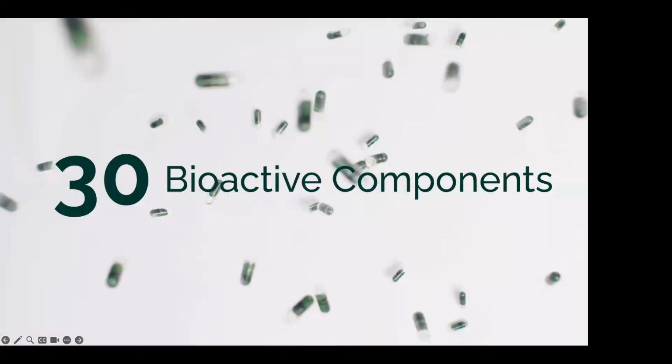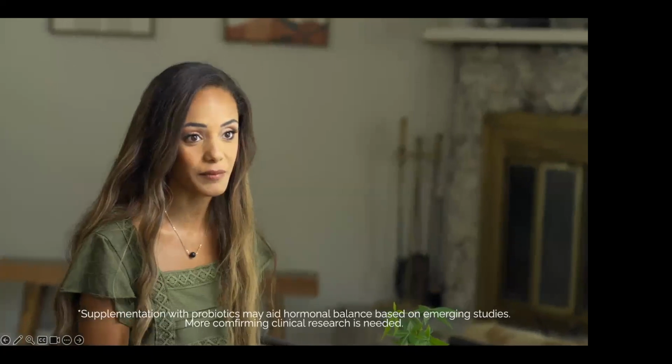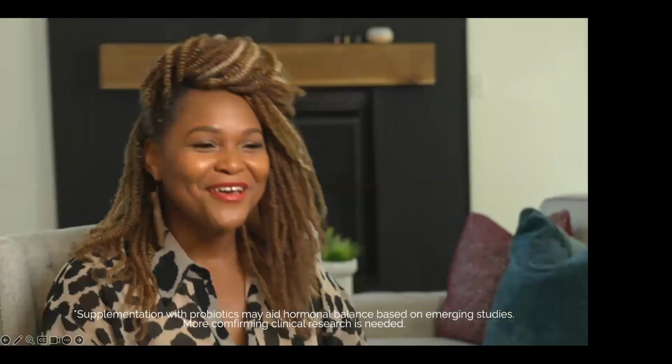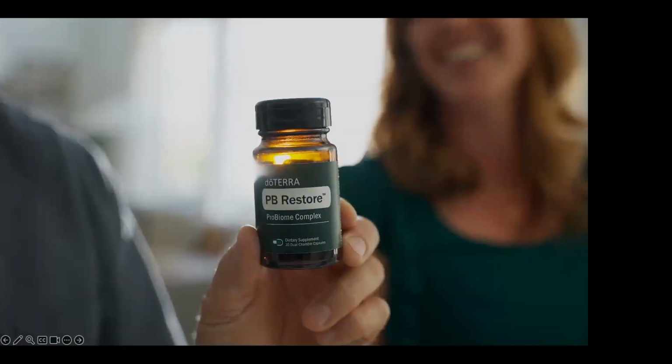I think the biggest thing that I wasn't expecting and that I noticed was the change in my hormones, especially my cycle. But I think the biggest compliment came from my husband, because I am much calmer that time of the month. He specifically asked me, like, what are you doing differently? And I said, wow, those microbiome products are working. That's a win.